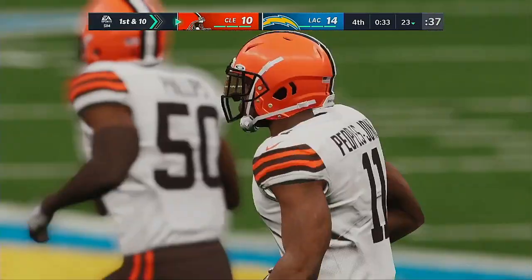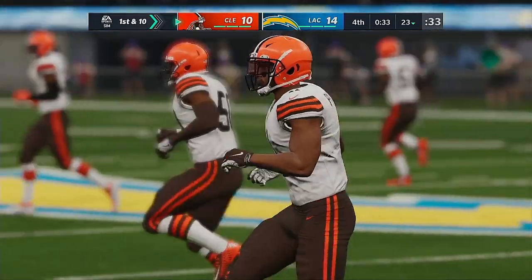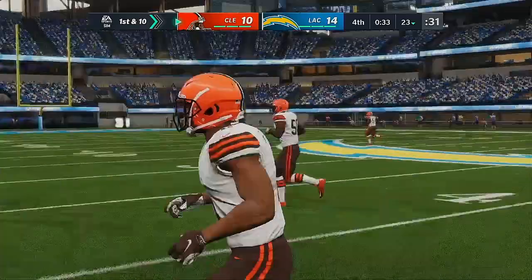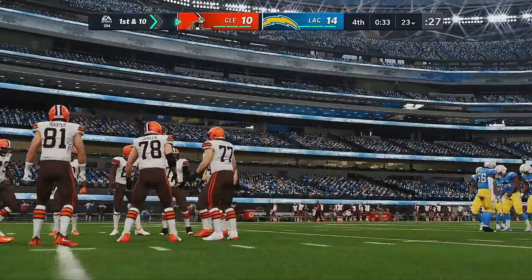And now the attention turns to the Browns. Trailing by 4, 33 seconds to go. They need a touchdown. A field goal is worthless now as they come up on 1st and 10.